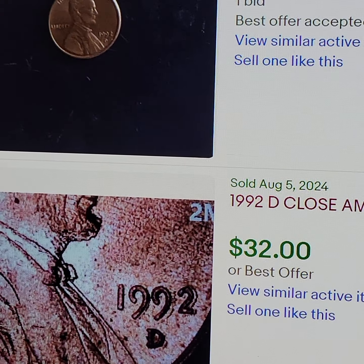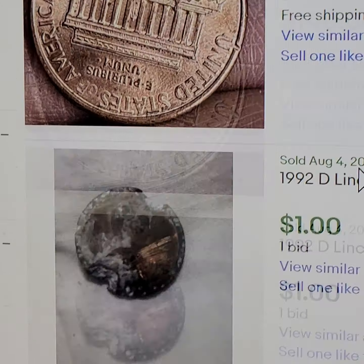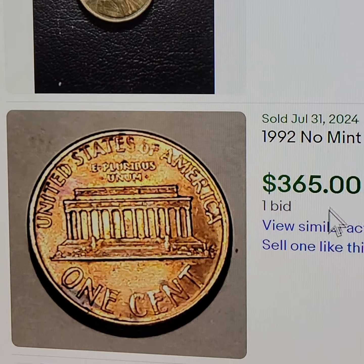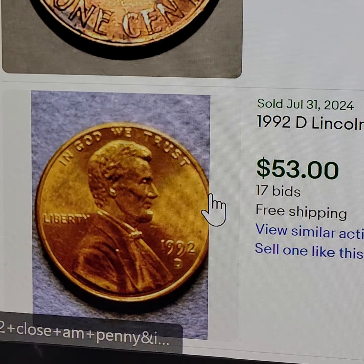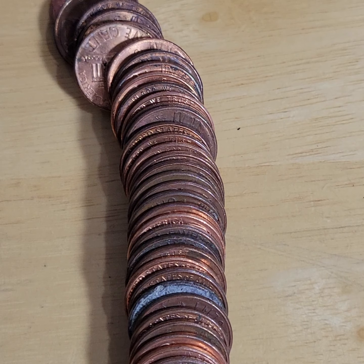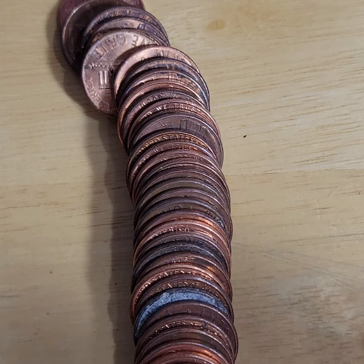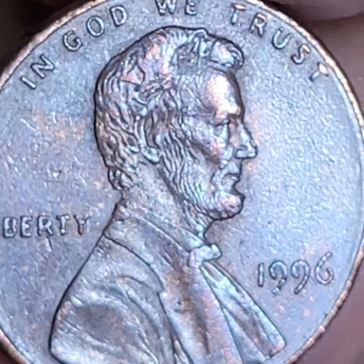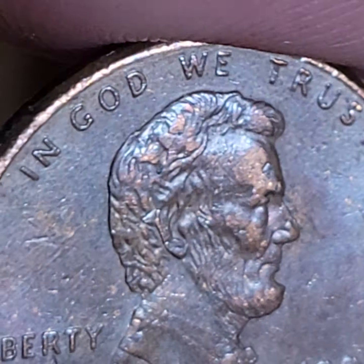Oh. All right. So the close AMs, the ones that are really close AMs, $150. Yeah. So I was right. I said $100. Okay. And look at this one. $365. Could be BS. Oh, and in auction, $53. Okay, so I was right. 50 to $100. So those are the types of things that can be found in a penny roll. You know, you find the 92 close AM, you basically found yourself $50 easy.